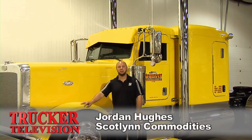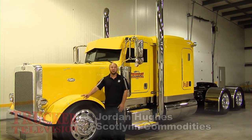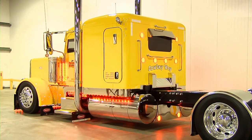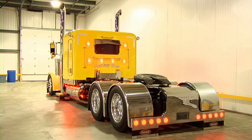We've been to a couple other shows locally around here just to get some people looking at it, checking it out. It's pretty sweet driving it up and down the road. Everyone just looks at you, giving you the thumbs up, and they all got their phones out, checking things out and taking pictures, and it's real eye-catching. I enjoy driving it. I'd drive it everywhere I could if I could.